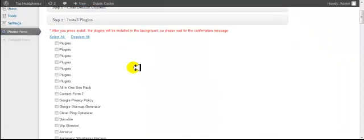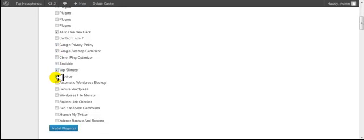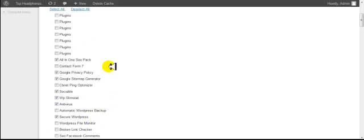Now let's go ahead and install some plugins. We want to install All-in-One SEO. We want to install a privacy policy, sitemap generator. We want to install Sociable, WP SlimStat, antivirus, secure WordPress. We'll come back to SEO, Facebook comments. And if you want a good backup solution, you can install Xcloner. But if you have another one, we're going to add WP Clone. So let's install those plugins.